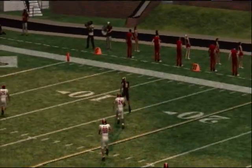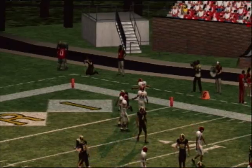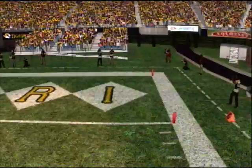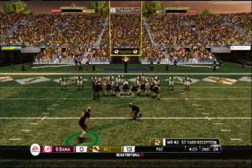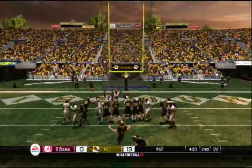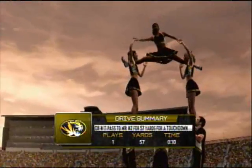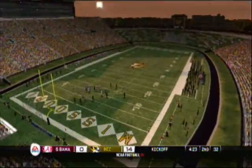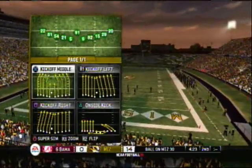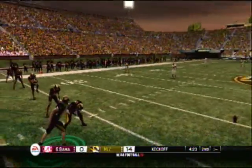Point. And now we take a look at the drop. Great kick. Sends it off. He'll return it from the one. He's tackled. 28-yard line. Well, the offense couldn't get anything going on their last drive. Let's see if they can do a little bit better here.